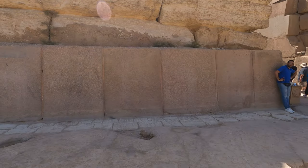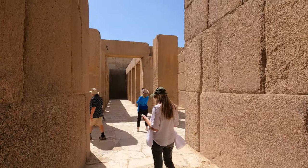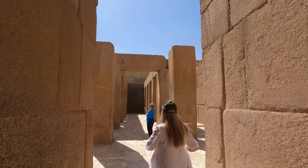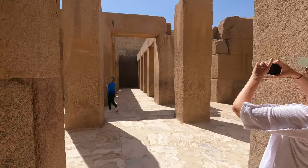These rocks here are granite, which come from Aswan. Aswan is 900 miles away, and they used to transport them by boat to this location. This area all used to be under the sand, and it was discovered 150 years ago, and has since been all dug out.